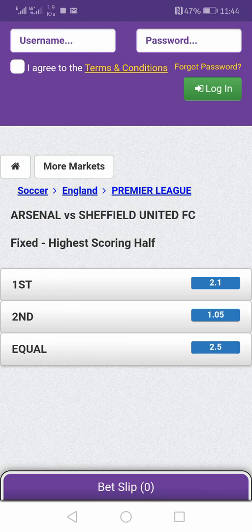You understand? So if Arsenal is leading at halftime 1-0, and then in the second half the match continues and Arsenal scores again. Boom, a goal. And then Sheffield United score in the second half. So now the score is 2-1. And then the match ends. How many goals were scored in the second half? There were 2 goals scored in the second half because Arsenal scored and Sheffield also scored. But how many goals were scored in the first half? Only 1 goal because Arsenal was leading. The score at halftime was 1-0.